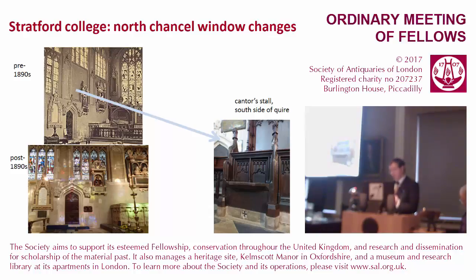Despite Morris's Society for the Protection of Ancient Buildings having taken an interest in and trying to halt the vicar's rebuilding proposals, much of the stonework inside and outside the north of the chancel has been very heavily reworked.